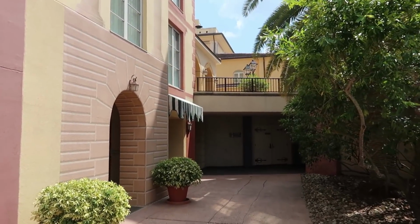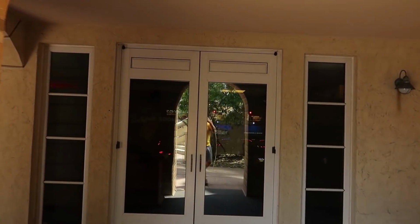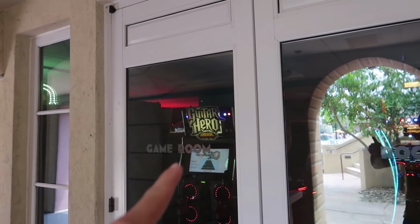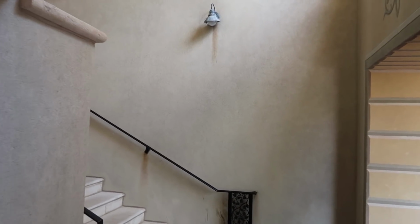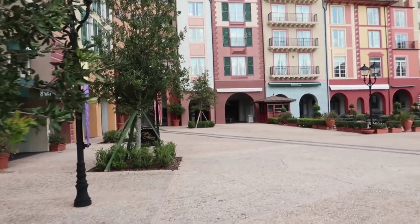I feel like there's an arcade right here. I thought I saw a flashy arcade type light. Oh yeah, look, here's the arcade. Ooh, this is kind of fun. Got a lot of stuff. So from the game room, you can see Guitar Hero inside. We're gonna turn to the right, head past the restrooms, and then up these stairs and then back down another set of stairs on the other side so that we can get back to the harbor. Just kind of heading up over here.